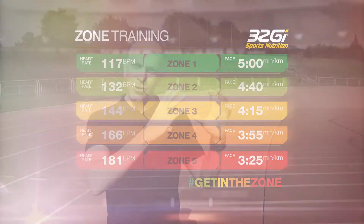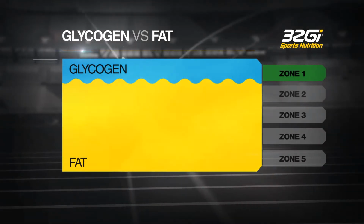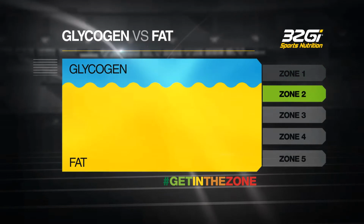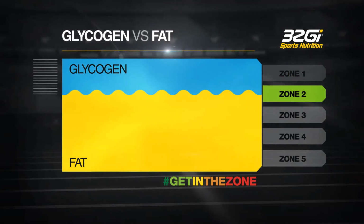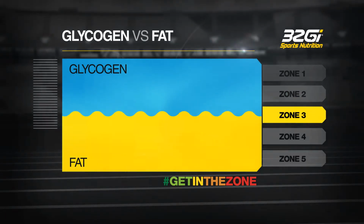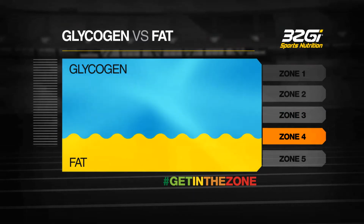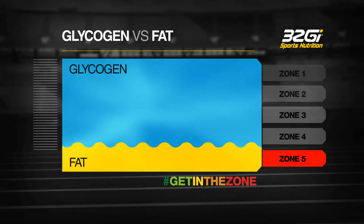So now if we take the human fuel tank and then we take that range of intensities and we combine the two together, we can ultimately determine which fuel tank we'll be utilizing during exercise. And it's quite simple. Under very low intensity exercise, being your zones 1 to 2, we predominantly utilize a lot more fat. And as we move through that range of intensities and we up our pace and we put in a lot more effort, there's less oxygen to the system, and what actually happens is the amount of fat that we're able to burn is a lot lower, and we increase the amount of glycogen as a source of fuel.